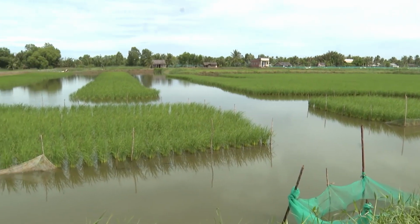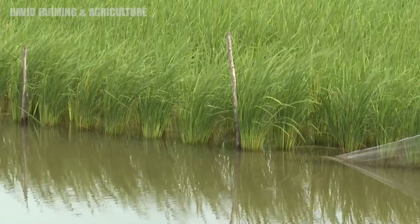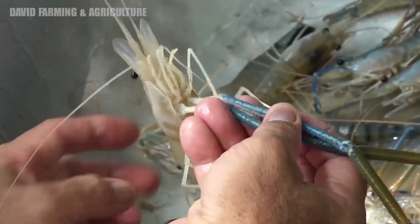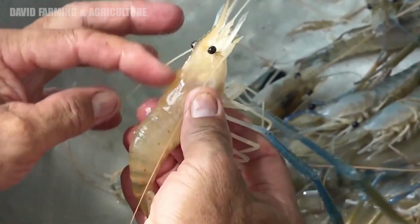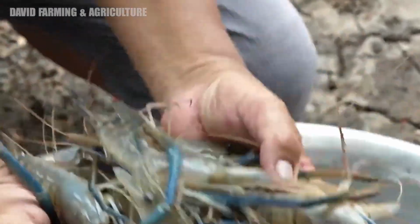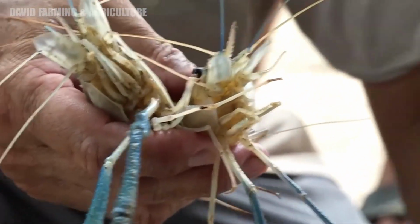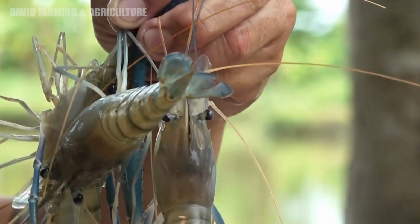The rice shrimp model is becoming a sustainable trend in many coastal provinces in Vietnam, such as Cà Mau, Bạc Liêu, Kiên Giang, and Sóc Trăng. Farmers have taken advantage of the natural ecosystem of rice to develop shrimp farming, helping them earn profits of up to tens of thousands of dollars per year.